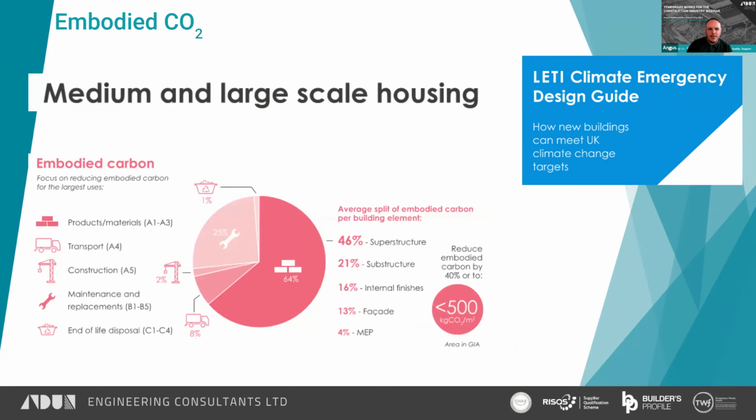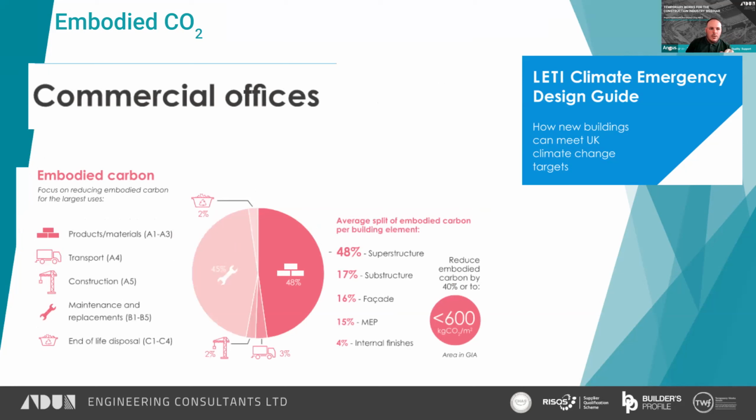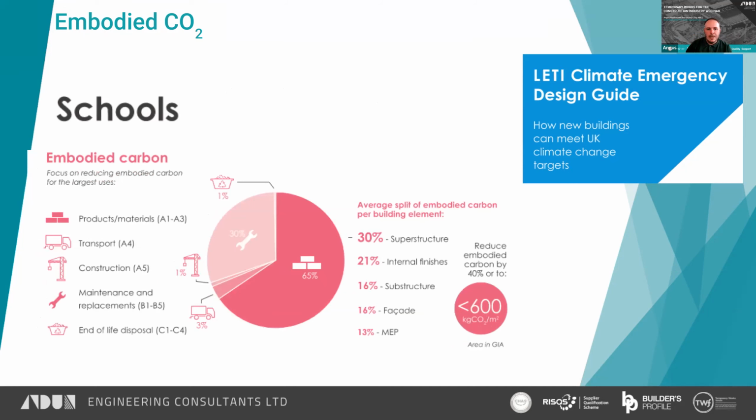Medium large scale housing, we're up to about 2% within the construction process. Again, you can see the figures yourself there. I'm not going to read them all out, but it was interesting to see people actually taking the time to put these down on paper so you can understand what this means and the amount of embodied carbon within the structure, and even breaking it down from superstructure, substructure, finishes, facade, MEP, commercial offices as well. Interestingly, it's almost a 50-50 split between the construction and maintenance and replacement. And that's probably because offices are recycled and reused, so there's more change of a building over its lifespan. Similarly for schools, a great source of information to understand embodied carbon and where it is in structures and where to focus your efforts as well.